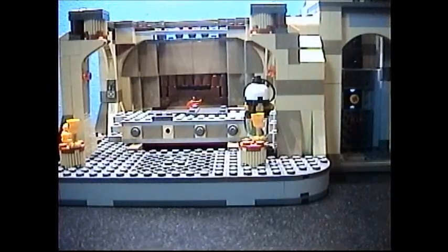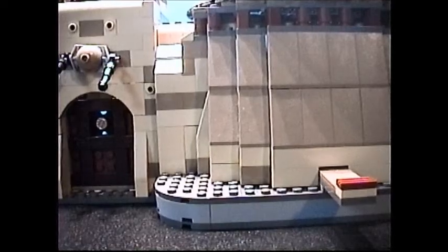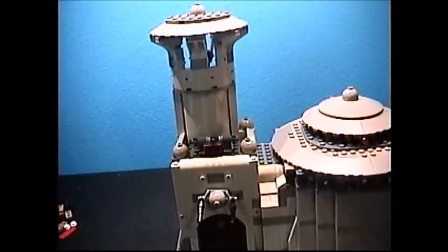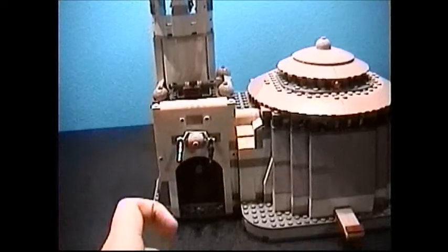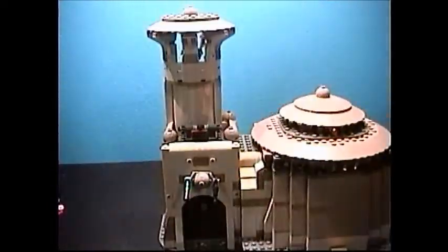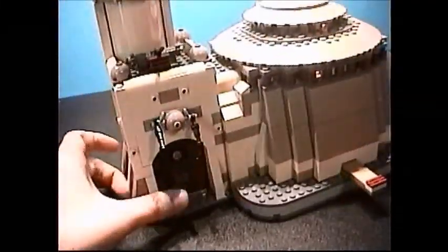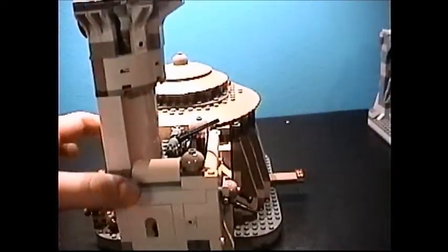So that's it for the minifigures, and let's get to the set. Alright, so I'm going to go ahead and give you an aerial shot and a 360 of the set. It's fairly large. I'll set a minifigure out here to give you an idea. So, not too much on the outside, but we'll show you the outside in a little better detail here in just a minute.